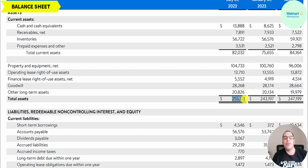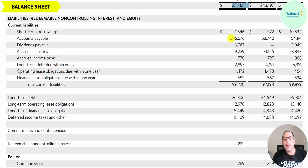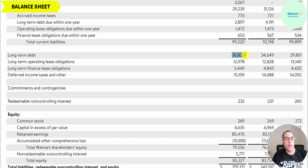Total assets, $255 billion. Their biggest liability is accounts payable. They buy on credit, $56 billion. Accrued liabilities, these are expenses they've incurred but haven't paid yet. Possibly marketing expenses or bonuses for its executives, $29 billion. $36.8 billion of long-term debt.